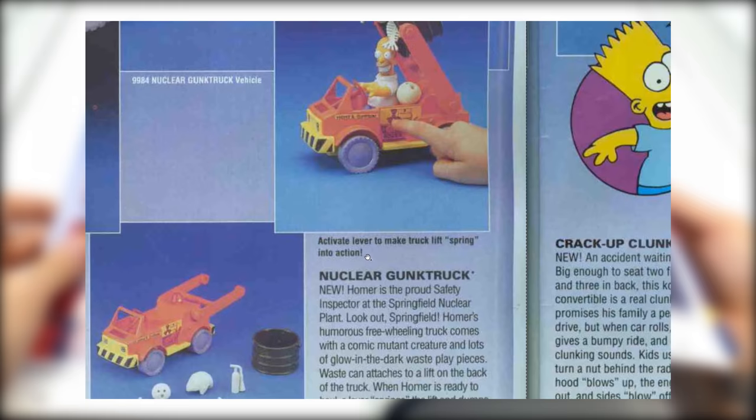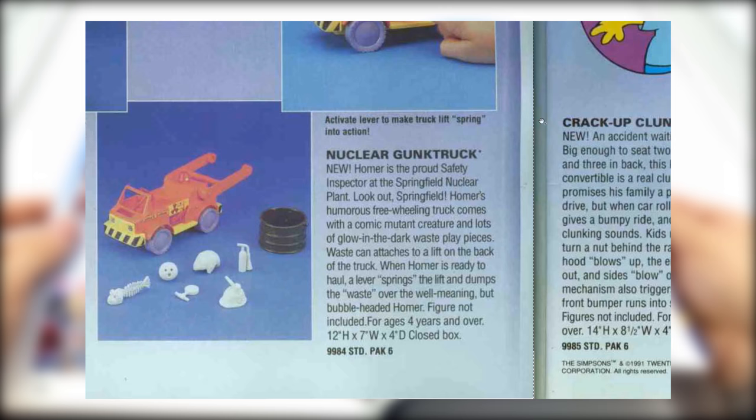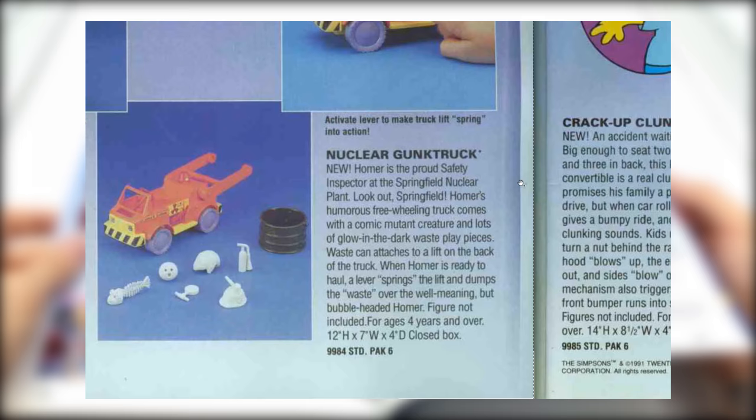Activate lever to make truck lift. Spring into action. Homer is the proud safety inspector. Homer's humorous freewheeling truck comes with a comic mutant creature and lots of glow in the dark waste.